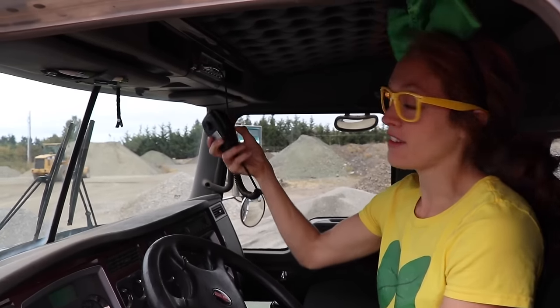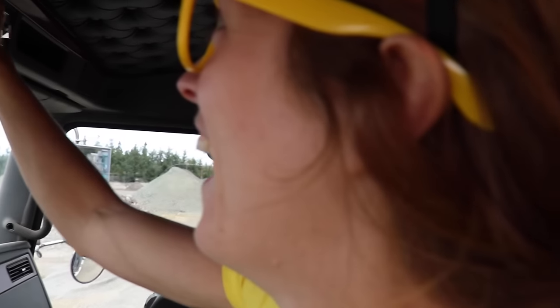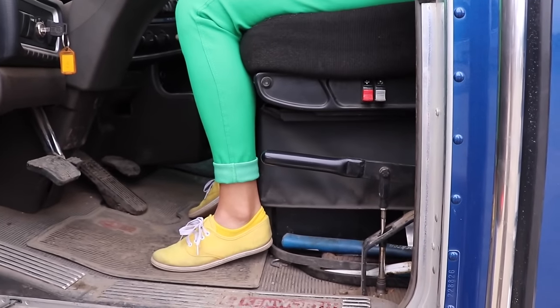Wowee, check this out. This right here is the radio. So if you're working with the crew or someone's falling behind, you say, breaker, breaker, coming in. You ready for me, Bobby? Okay, we'll be there in a little bit. Wow, that's pretty cool. And this right here, this is the lever to dump the box. Do you want to see it in action?